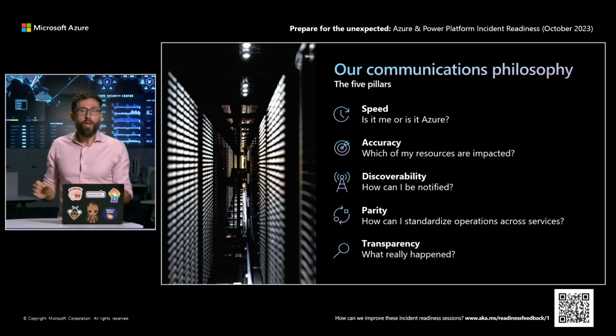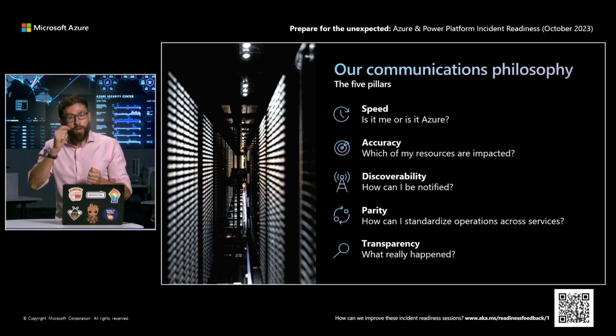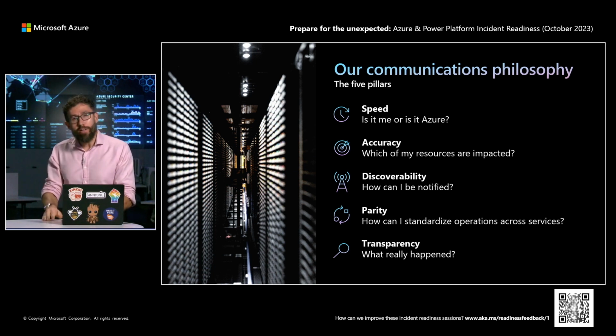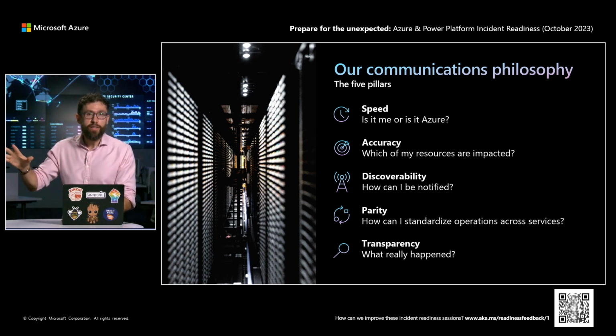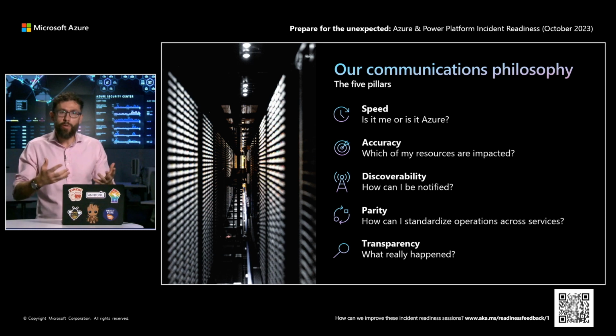When incidents do occur, we want to show up and share with you what happened, what went wrong, and what we're doing about it. One of the things that we do now is an Azure Incident Retrospective, which means after a major event, we'll host a live call with customers similar to this one, and we'll have our engineering leaders here, and we'll talk to them about what happened, what are we learning, and we try and do all of this to rebuild trust.